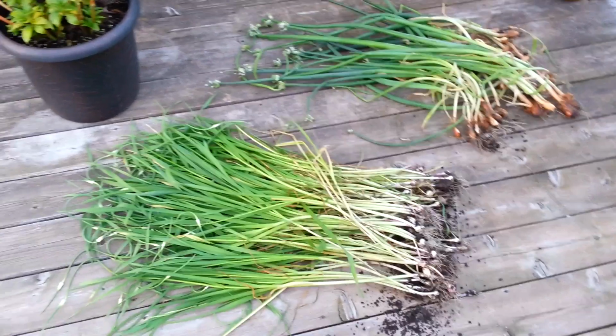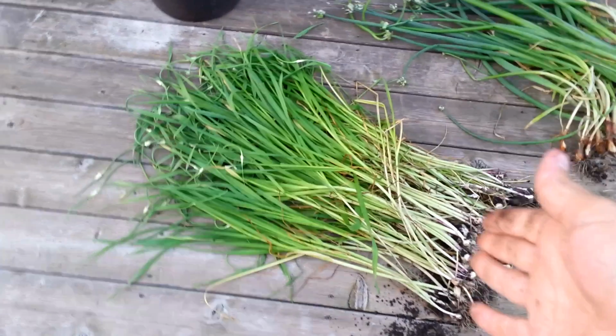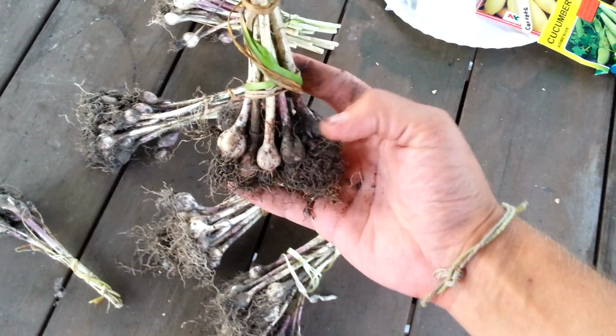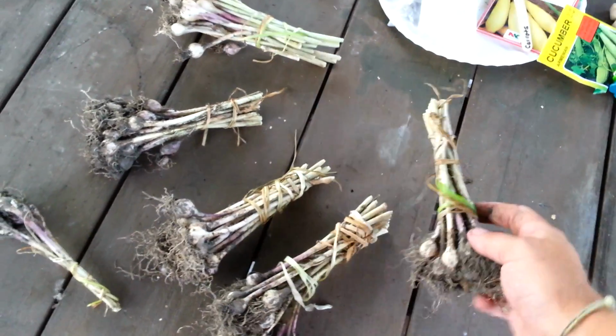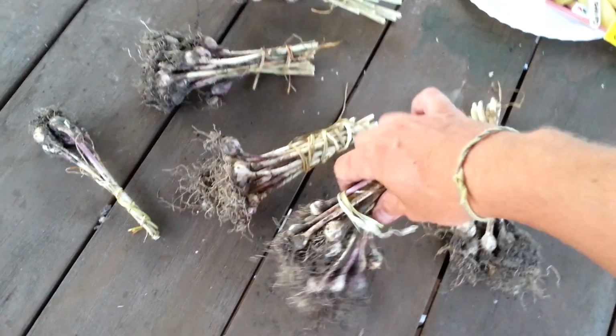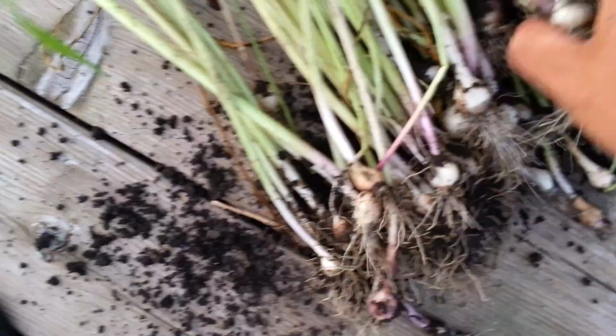Alright, and here's some of the stuff I ended up with. There's some of the garlic. I've already dried a bunch, and I've got them in little bundles right here. Little bundles to take back and plant. Okay, wrapped them up. So I'm hoping to plant this stuff here pretty soon. But I got some more garlic here that I haven't done anything with yet.